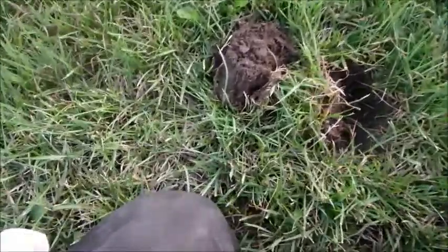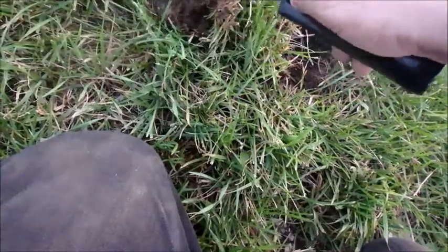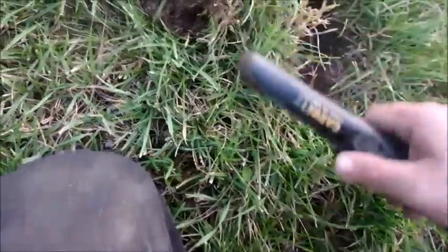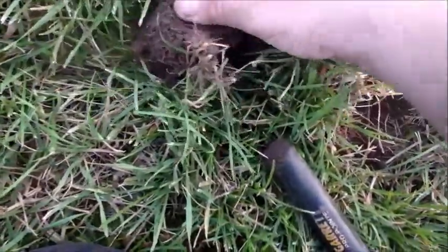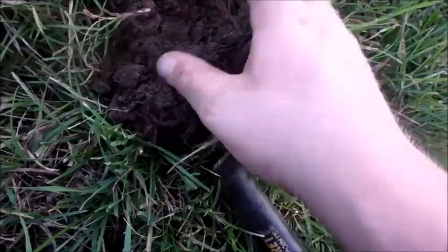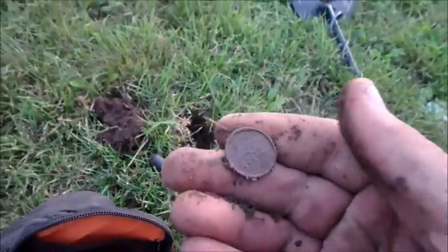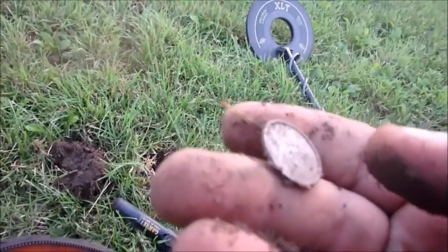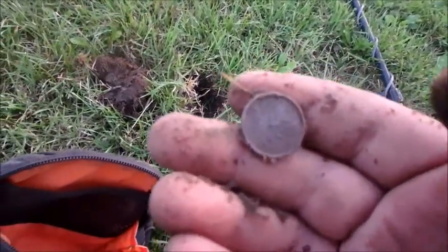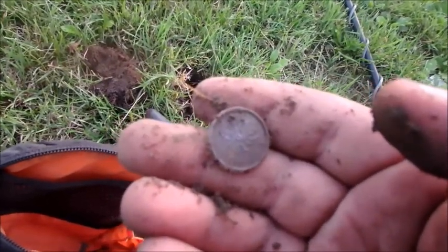Well, guys, decent signal. Gonna try another live dig. Oh, coin. 1989, it looks like. Just a penny. At least we got something on a live dig.